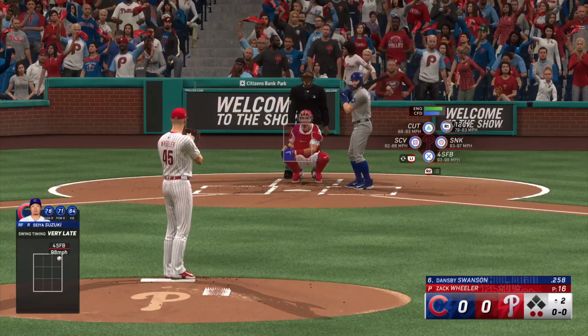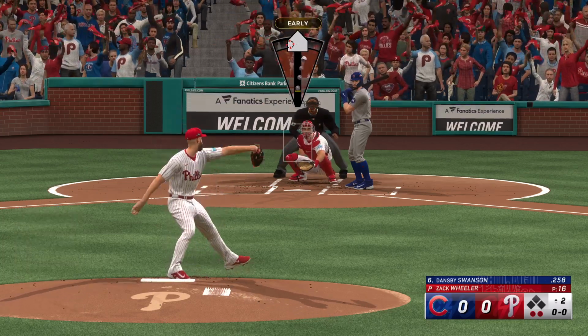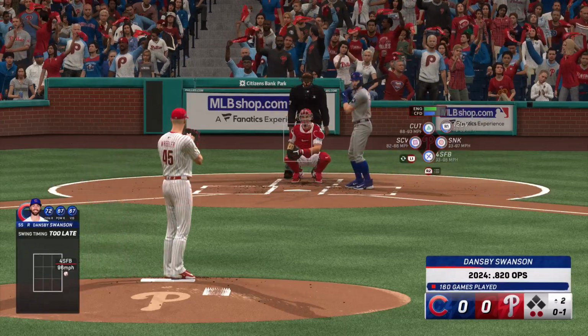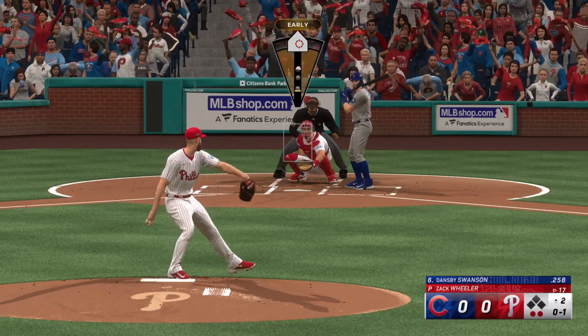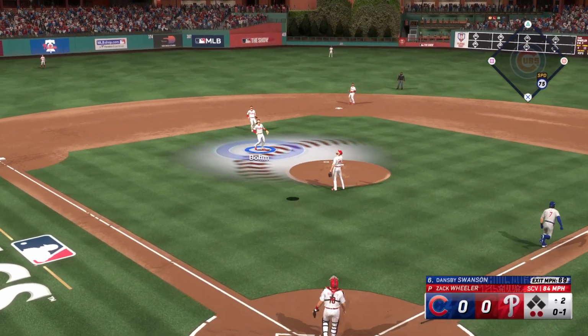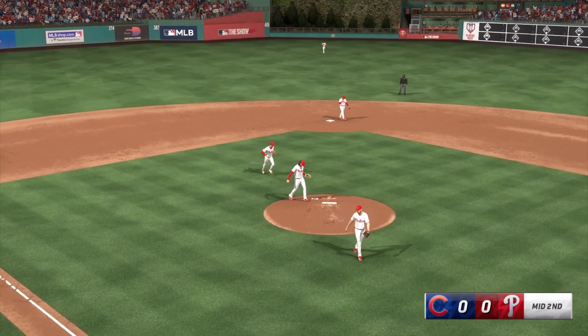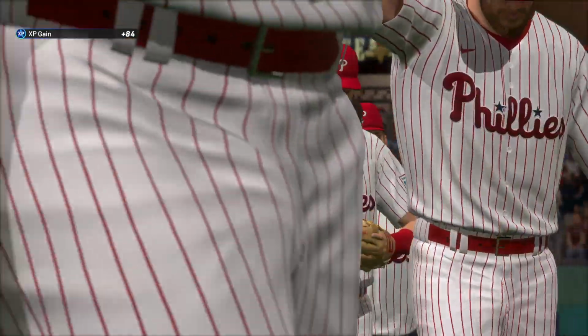Two outs, bases empty. Dansby Swanson stands in. Late on that fastball. 0-1. This one in the air. Boom. Squeezes it. And that is that. Cubs are down quietly. We'll go to the bottom of the second. No score.